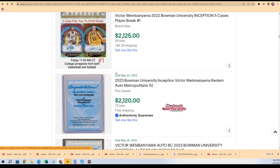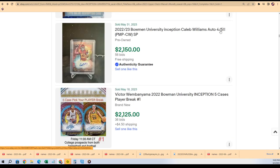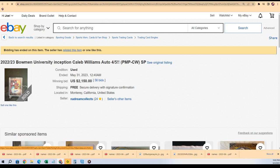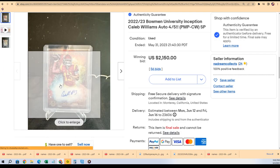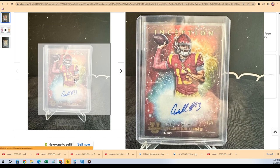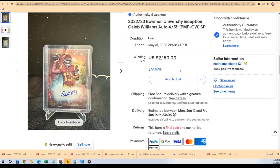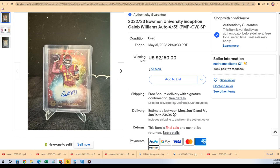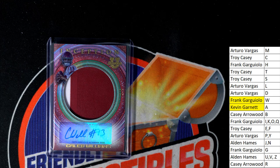There's a 1/1. Where's that one? Okay, this one's number to 5. And it's 2,000. That's a really nice looking hit. I don't know. I would say at least $1,000 if you were to put it on eBay. Just from looking at that. Yeah. I mean, there's no reason why this should not sell for $1,000, in my mind.